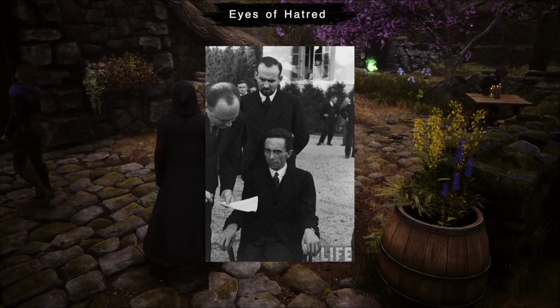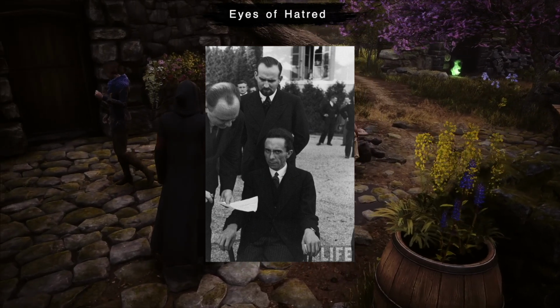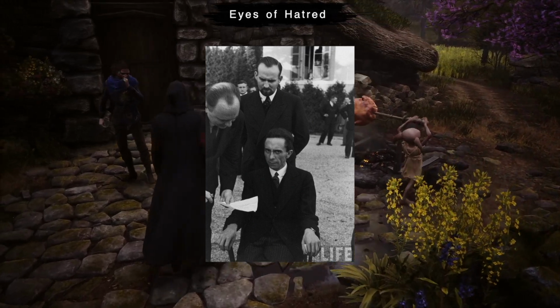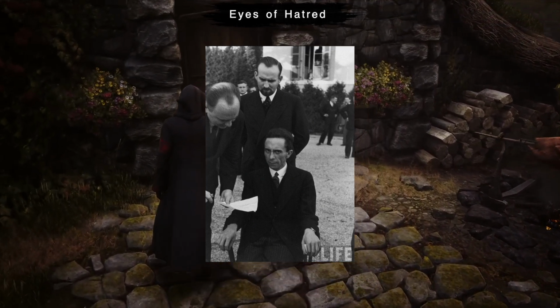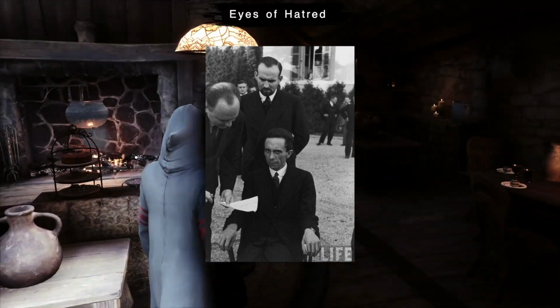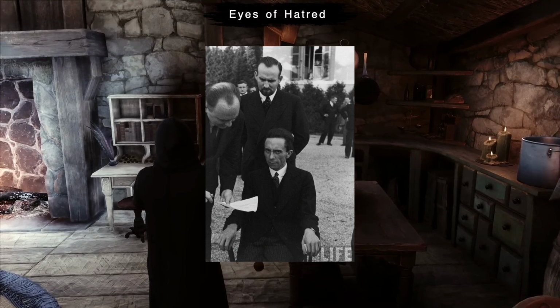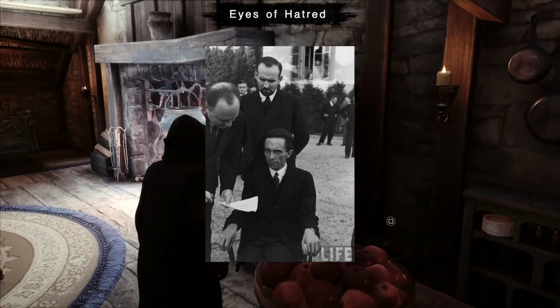Eyes of Hatred. This chilling photograph, known as Eyes of Hatred, captures the moment German propaganda minister Joseph Goebbels realized that the photographer was Jewish. The intense glare from Goebbels reveals the deep-seated anti-Semitism prevalent in Nazi Germany, making the image a haunting reminder of the era's pervasive hatred.